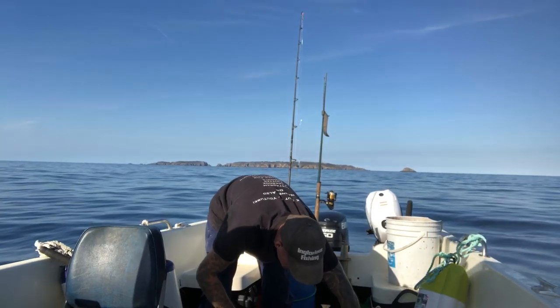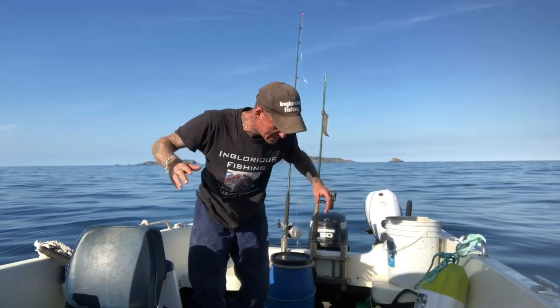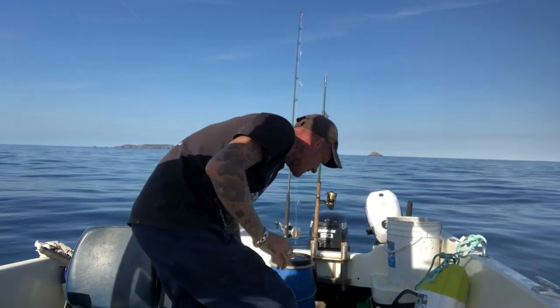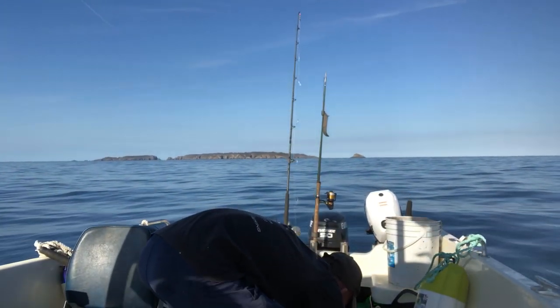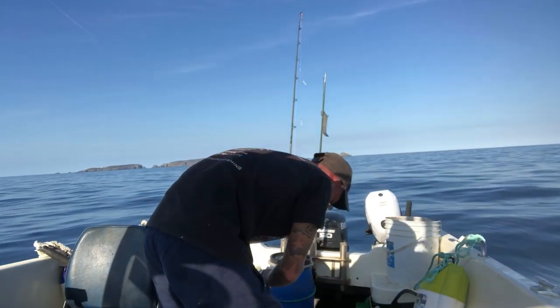As soon as I hooked up, I knew it's either a ray or a flatty because it just wanted to stay down the bottom. It's not as big as my other blonde ray that I got, but hey, it's still a cracker of a fish. Gotta be a 10 pound ray, that, if not more.